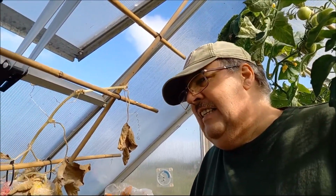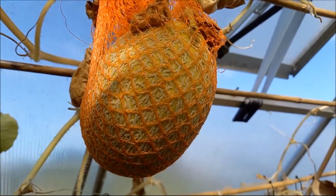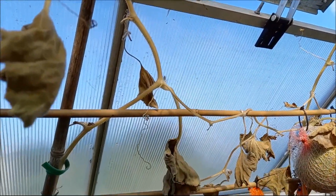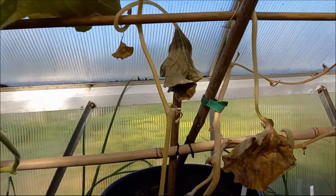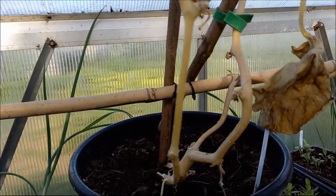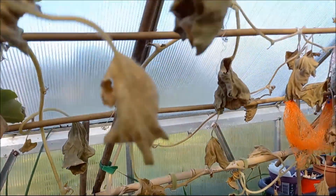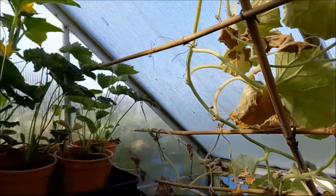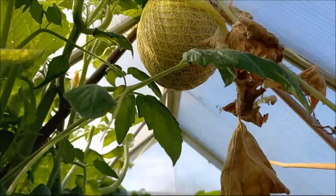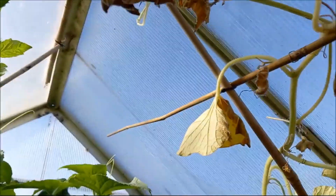Now, last week we said the Blenheim Orange melon was coming to an end, and if I go down really slowly, you'll be able to see that that is indeed the case, and it has now decided that that is enough. So I think there's two on that one, Bill. Yeah, and we got one left on there, right up there. It's ready anyway, so we will be removing them and calling it a day.